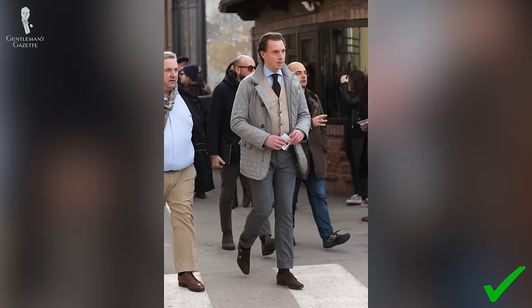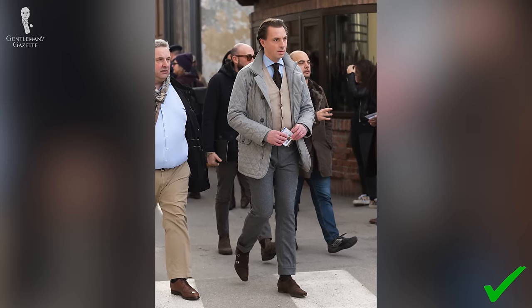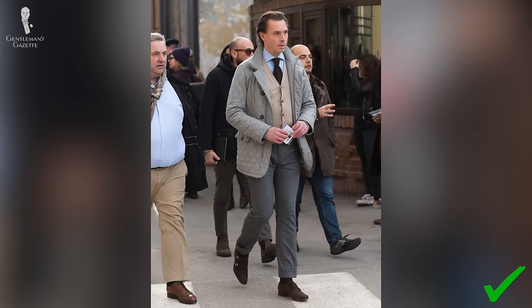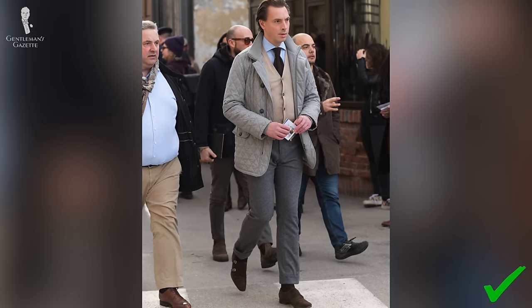And of course, if a suit is too much for you, you can always just wear a sport coat and have a non-matching pair of pants. Or look at this gentleman. It's a light gray quilted jacket, a slightly darker pair of gray pants, chocolate brown shoes paired with a beige cardigan, and a darker brown tie.